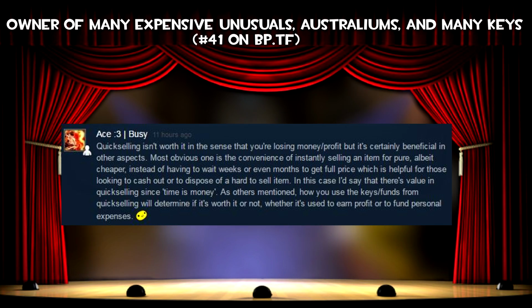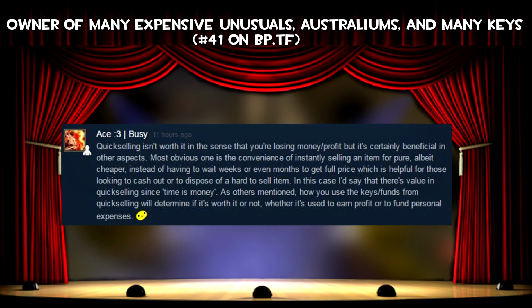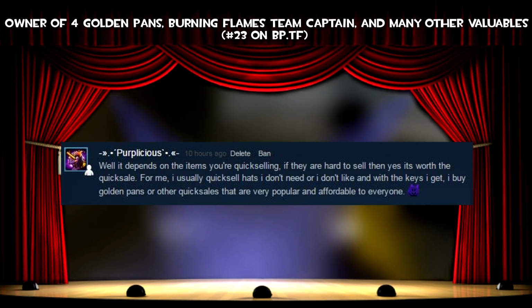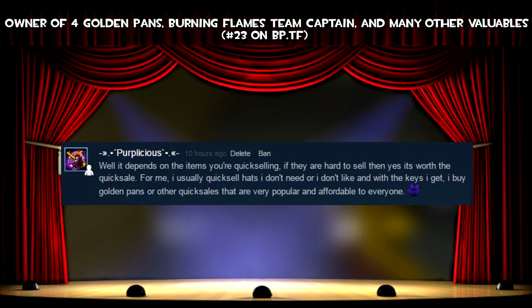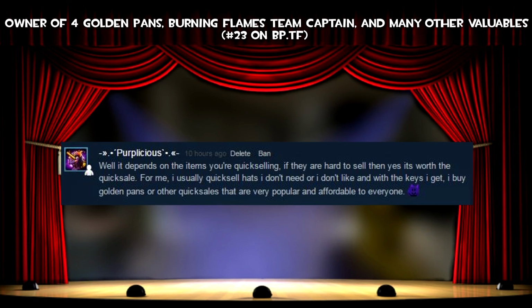As others mentioned, how you use the keys/funds from quick selling will determine if it's worth it or not, whether it's used to earn profit or to fund personal expenses. Well, it depends on the items you're quick selling. If they are hard to sell, then yes, it's worth a quick sale. For me, I usually quick sell hats I don't need or I don't like, and with the keys I get, I buy golden pants or other quick sales that are very popular and affordable to everyone.